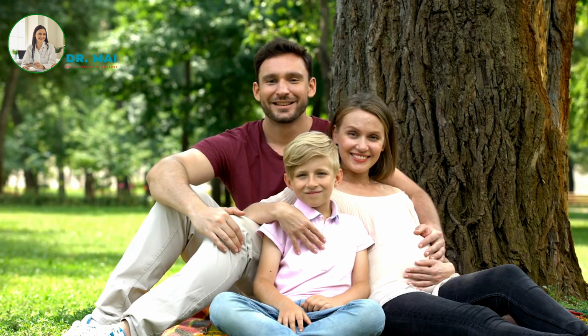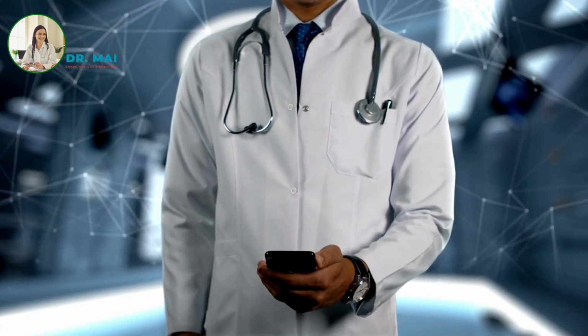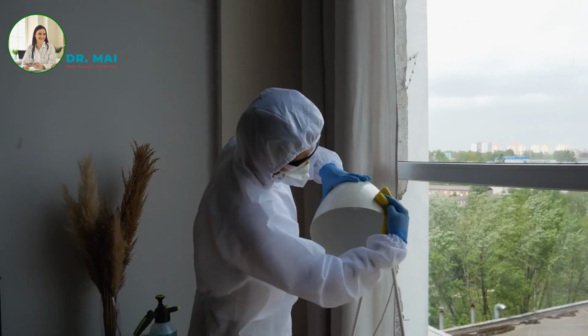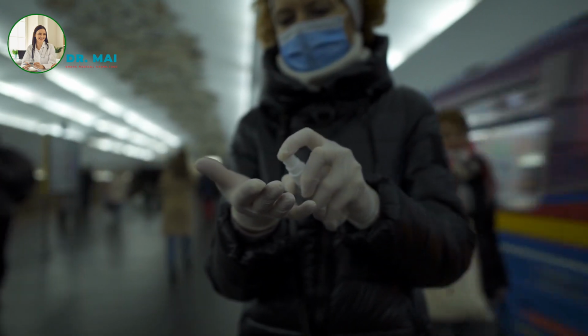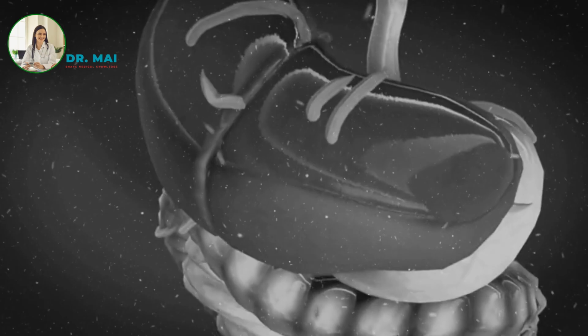Family members and caregivers of adoptees from endemic countries. People in close contact with infected individuals. Laboratory workers handling HAV. Men who have sex with men. Travelers and workers in endemic areas. Recreational drug users. Individuals with chronic liver diseases.